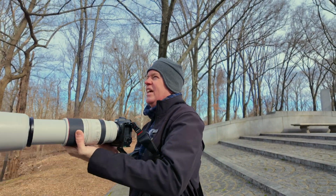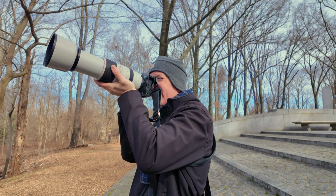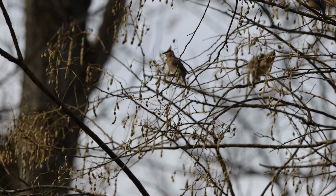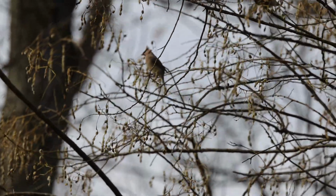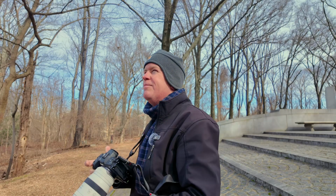I spotted a bunch of birds over here in the trees, and they're cedar waxwings. I love cedar waxwings. They're eating the berries, of course. That's what they do. I'm at a crap angle, and they're a little too far away. I'm going to throw on the teleconverter and see if I can get a better shot.